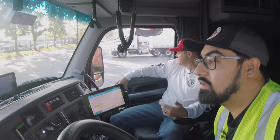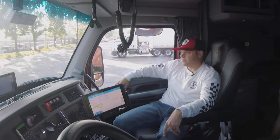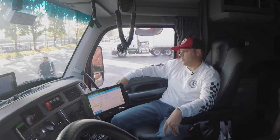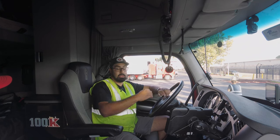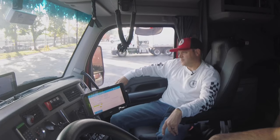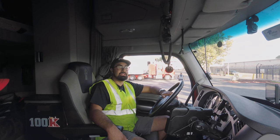So this load's a live unload, right? So we're waiting for them to unload us now. Yes. And we don't know how long that can be. We've been here 30 minutes and they haven't even started. The appointment was at 6:00. It's coming up on 8:00. We've got another live load at 11:00. So hopefully we can get out of here by 10:00 and make it over there by 11:00. But again, it's the domino effect.